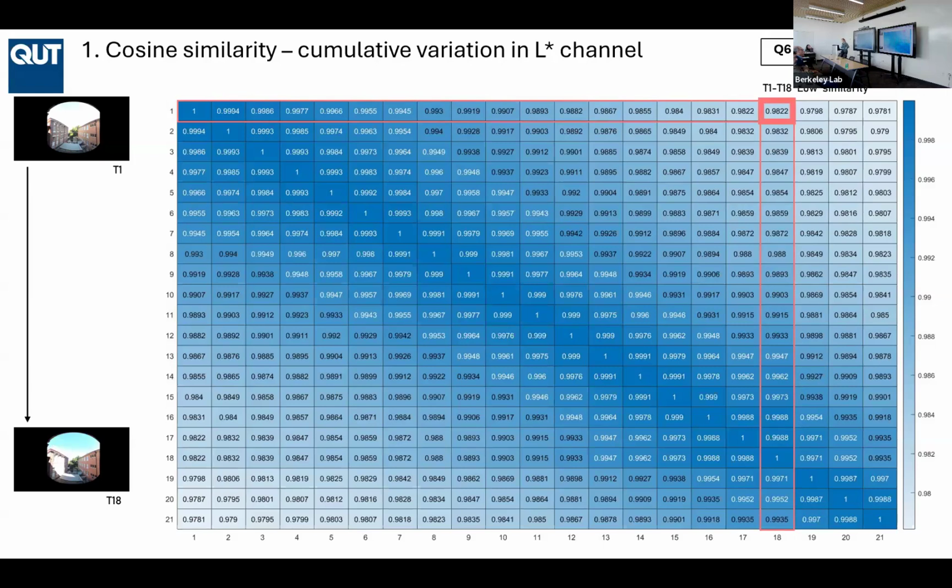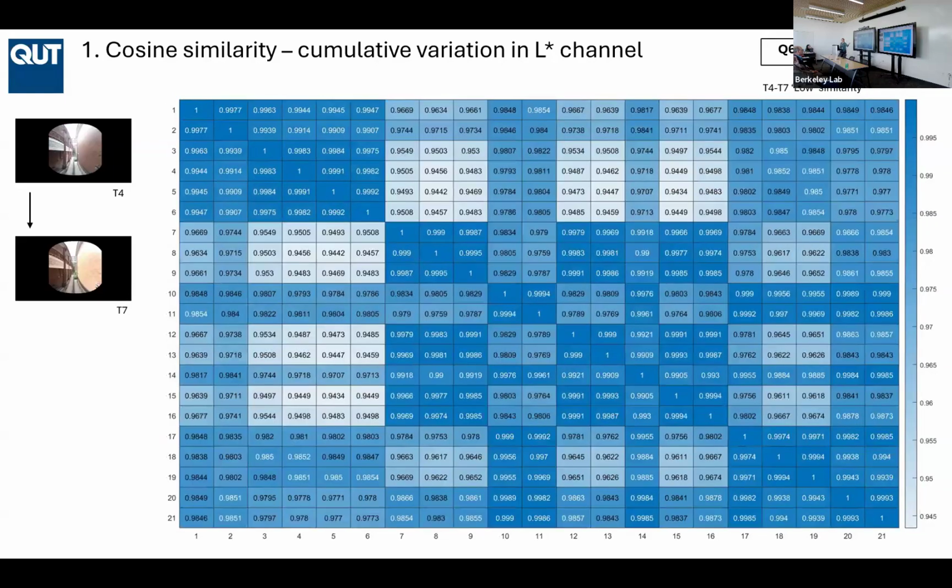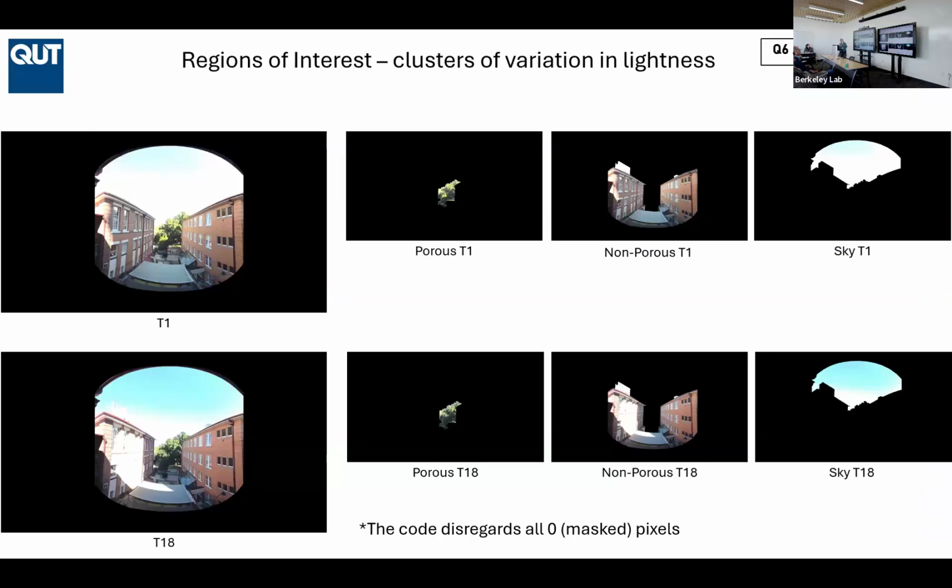Just taking this sample of something that perceptually varies, in this case T1 to T8 is just 0.98, so it's very low, and we tend to see more variation there. On the other hand, for this one, people said this scene doesn't vary too much from T4 to T7, but it varies even more than the previous one. So that's something interesting to start considering.